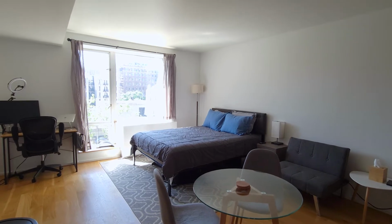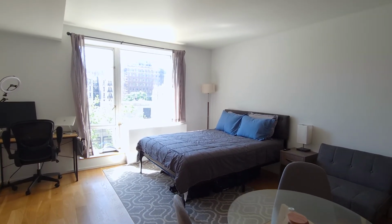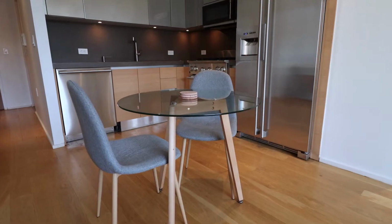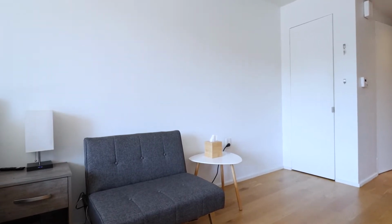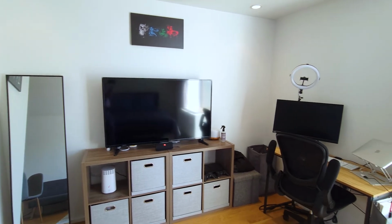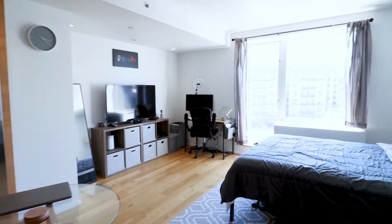The size of the room is definitely enough for you to have different living zones in the same open space. You can have your sleeping area in this corner, dining area here, some additional seating can be by this wall, and the opposite corner can easily be used as an entertainment center and a home office. And there are definitely many other creative ways to arrange this space.